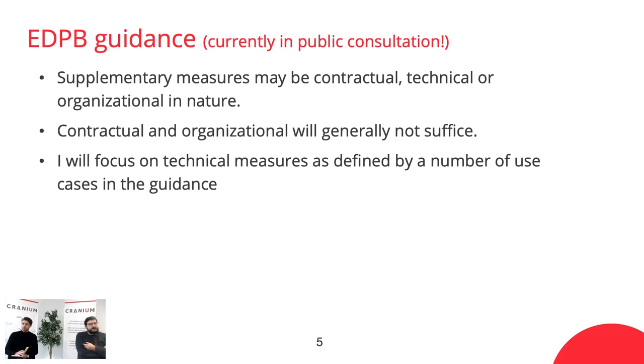guidance. A short disclaimer, currently, even though they were already from last year, those guidelines are still in public consultation. As most of you have seen, between their first public consultation guidance and the final version, not that much changes most of the times, but a small disclaimer, they are still in public consultation right now.